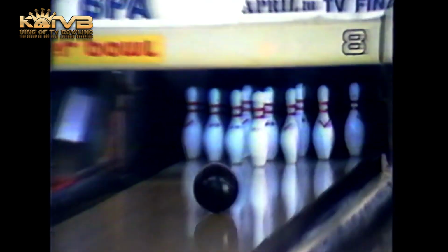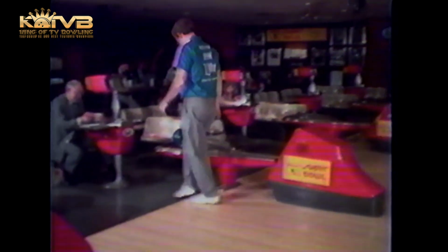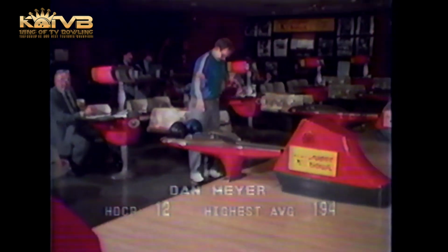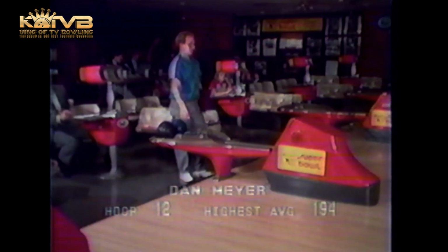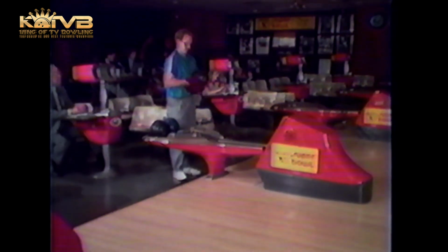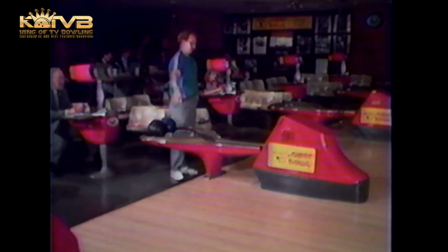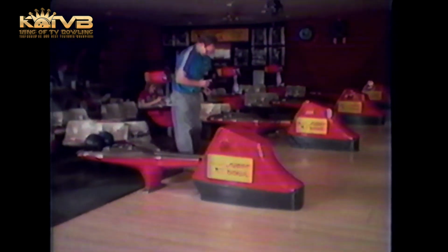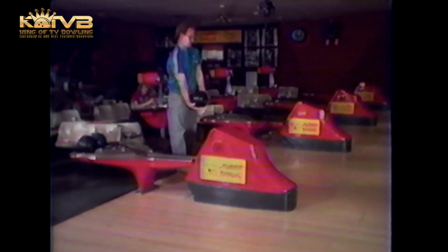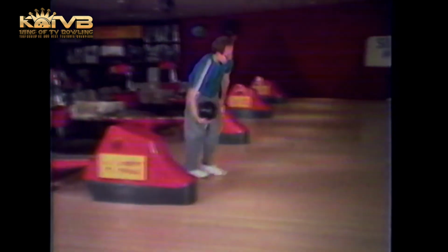Dan Meyer shot 205 in our opening match, and there he gets some help. He almost was staring at a 6-7 split and comes away with a strike. Well, that powerful ball, even though he went right on the pocket, and by rights should have had a split, it just bombed him out of there. Meyer shot 205 scratch in the first game, carries a 194 average, and is giving away just 5 pins in handicap here in this match.